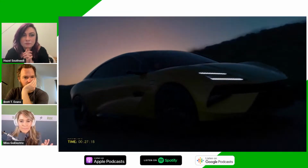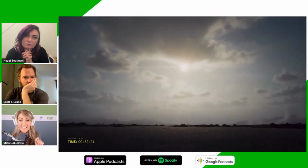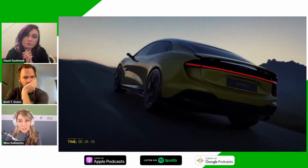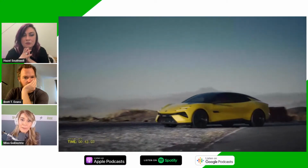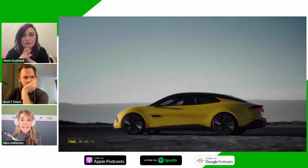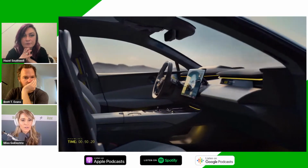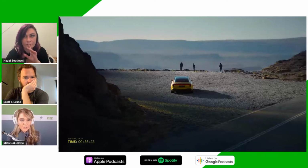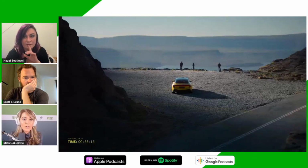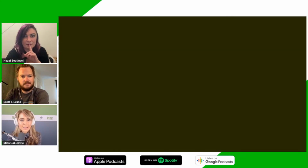It is 905 horsepower, 726 pound-feet of torque, 0 to 62 miles per hour in just 2.8 seconds. So this is designed to be an all-electric Hyper GT, super fast, a dual motor all-wheel drive with a 2-speed transmission setup and a top speed of about 160 miles per hour. It's going to have active aero, electronically controlled air suspension. It'll have a very similar range to the Eletre, about 373 miles on the WLTP cycle, with a 102 kilowatt hour battery pack, so I think that's 10 kilowatt hours less than what we saw in the Eletre.